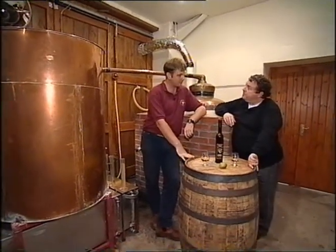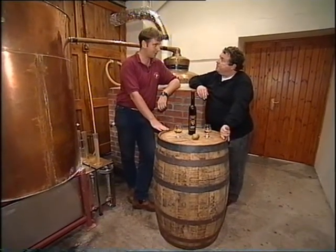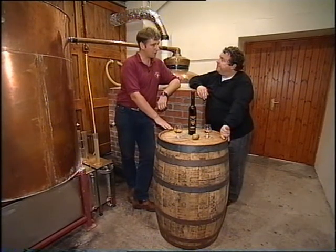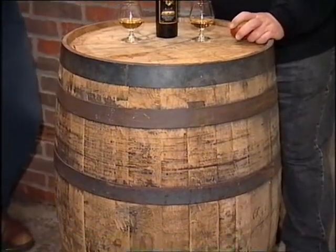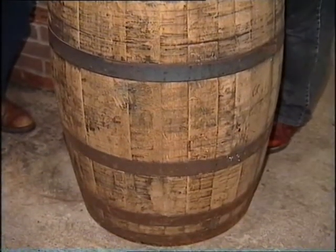We use 3 different sorts of casks. This is an American cask, actually an ex-bourbon cask from Jack Daniel's distillery. We also use French cognac casks, new and old oak. And from that combination of wood aging over 2 years, we make up the final blend.